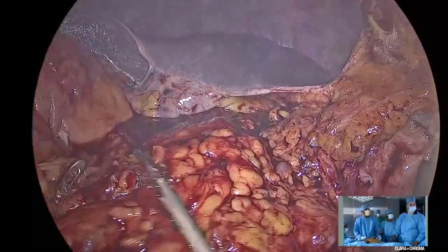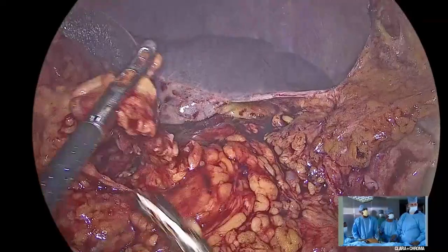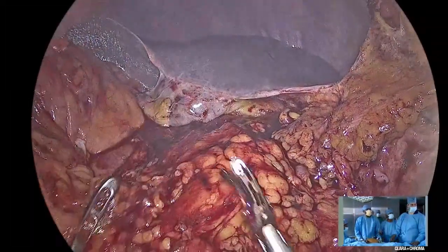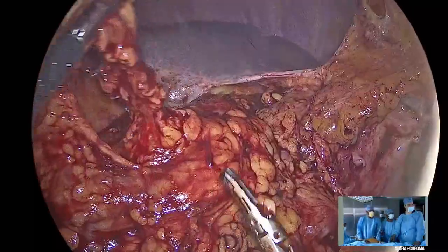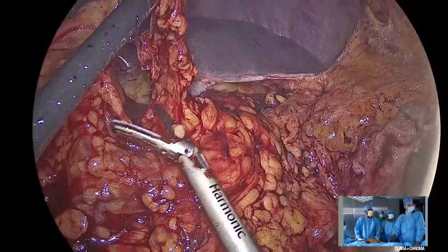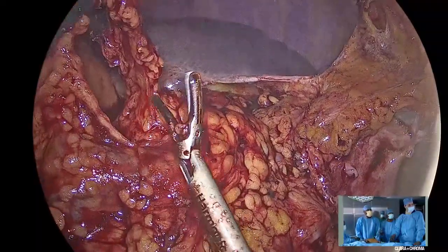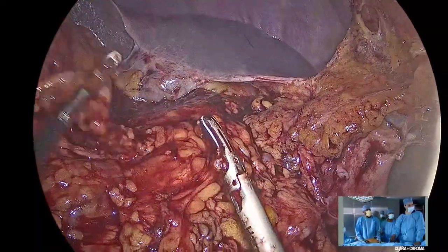So we're going to take this special learning. I think it's a middle colic. Yes. Okay. This seems to be the middle colic. This is the middle colic. As you can see, it's quite a sturdy vessel. I've not fully skeletonized it. It's okay. I'm just going to put a hemolock there.